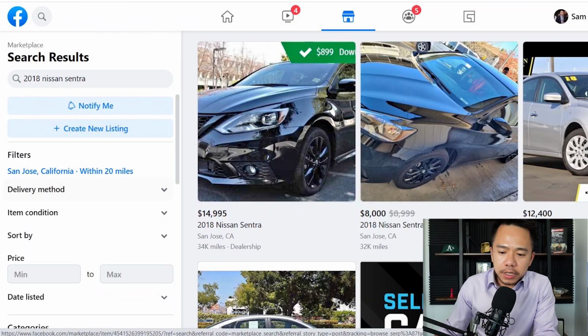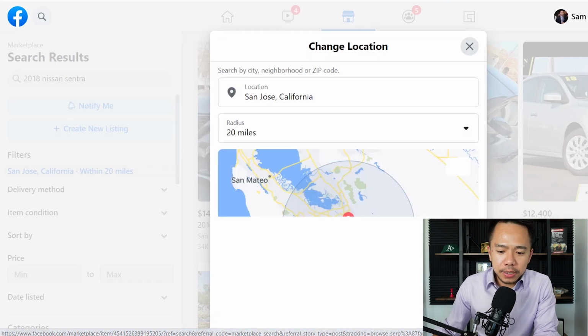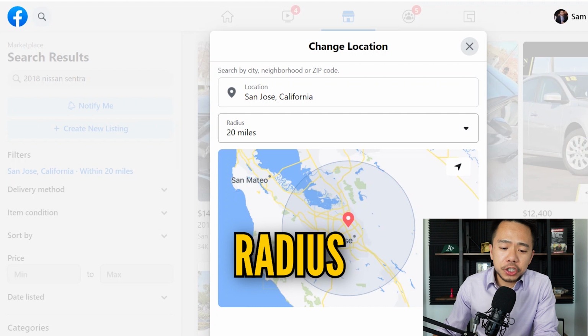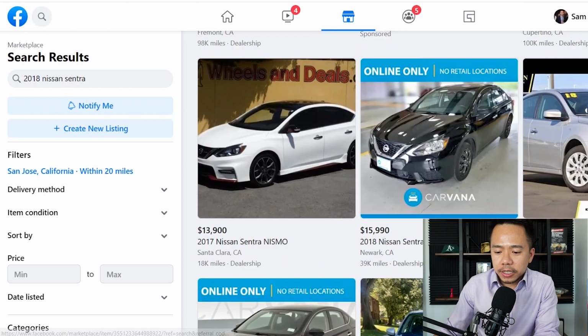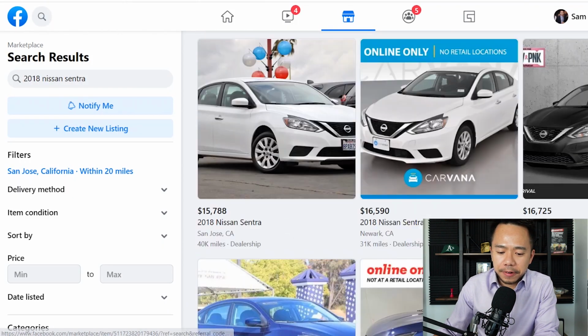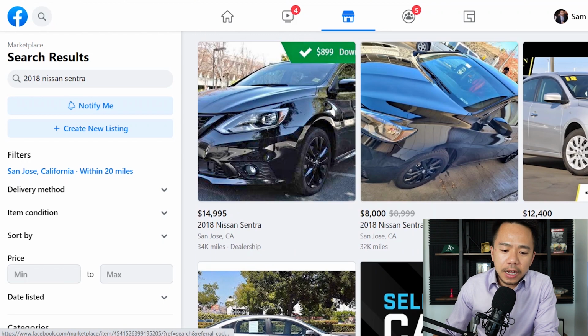So the second difference I want to go over is with Facebook Marketplace, you're at the mercy of the customer's search radius. If your dealership resides 22 miles outside of this search radius, but the customer has only put in a search radius of 20 miles, well, guess what? Your vehicles are not going to show up. And if they do, they're going to show up at the very, very end of the search because you're outside of the targeting radius that the customer is searching for.